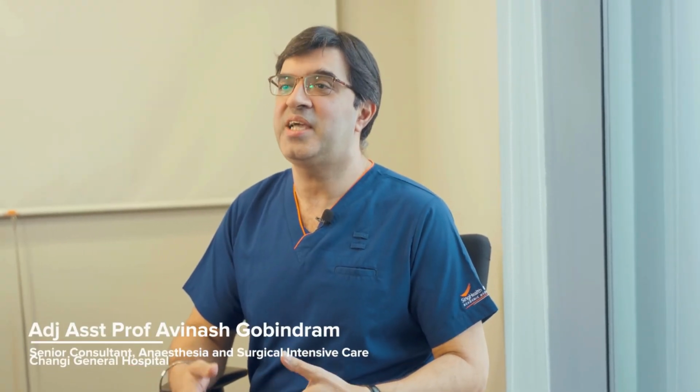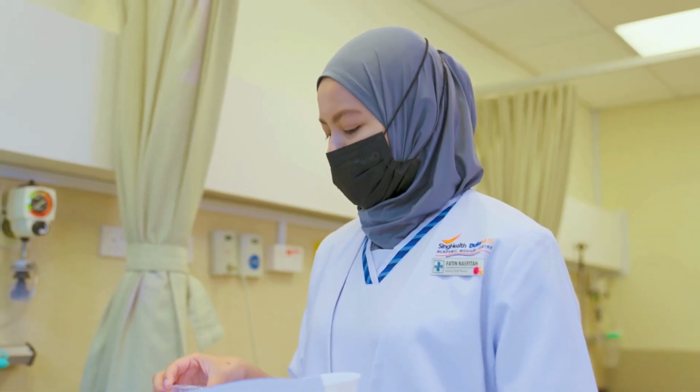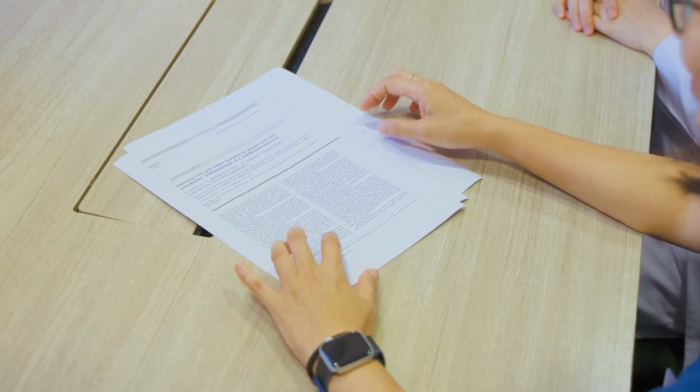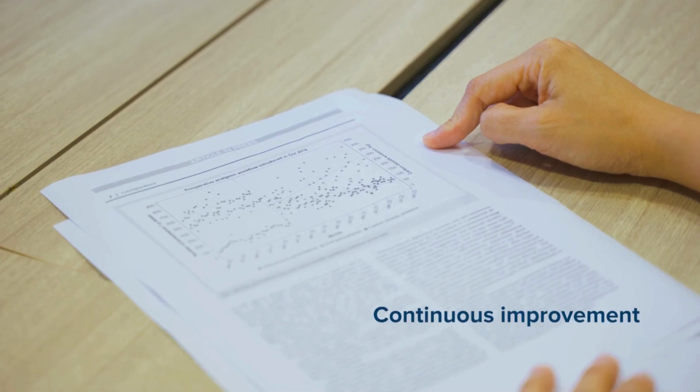So the rollout of the intervention involved a change in our normal processes. We trained the doctors and nurses in the pre-assessment clinic, day surgery, and operating theatre on different aspects of the new pathway. We sent regular reminders on the changes and continually audited our progress and made subtle refinements along the way to ensure the success of the program.